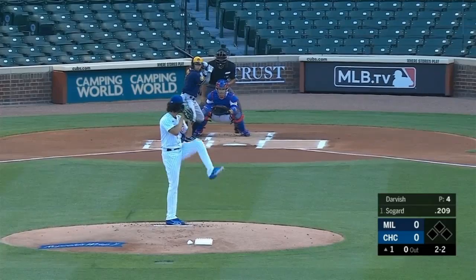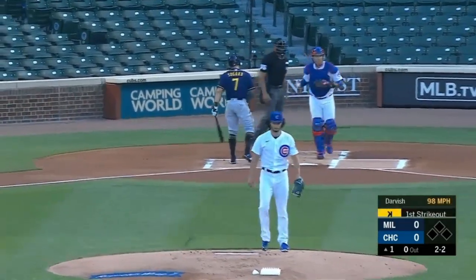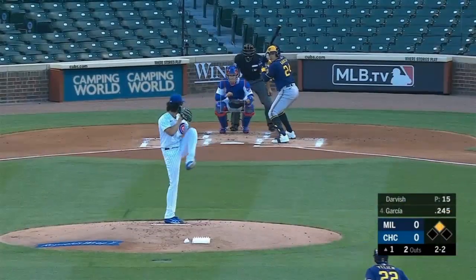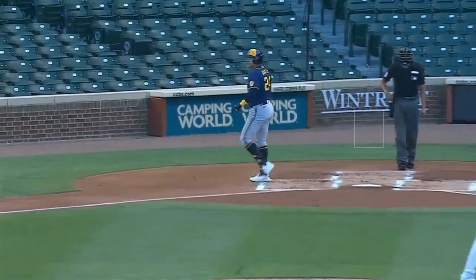See the numbers on the year. You need two hands to give him signs. He has that many pitches. That's on the inside corner and a strikeout. Garcia waits. Here comes a 2-2 from Darvish. Struck him out. Two strikeouts.